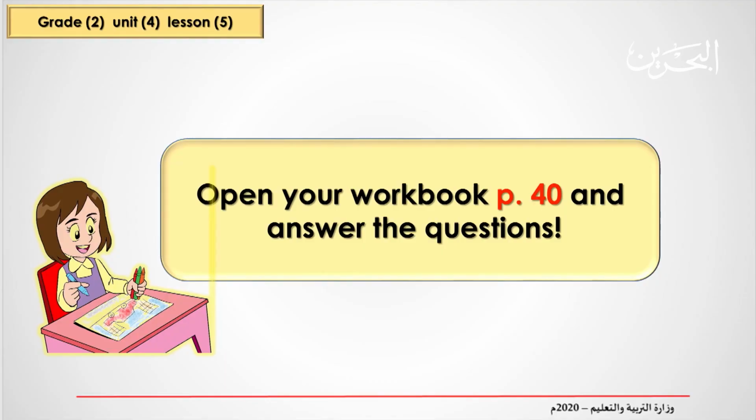Now we come to the end of our lesson. Open your workbook, page 40, and answer the questions with your pencil.